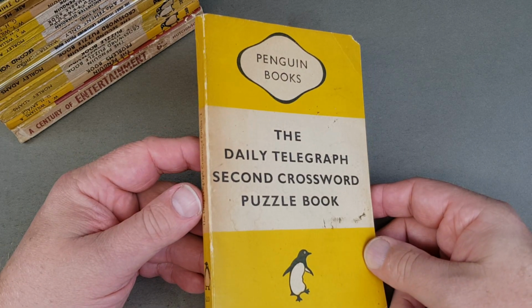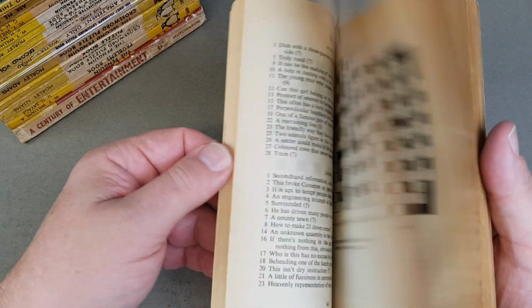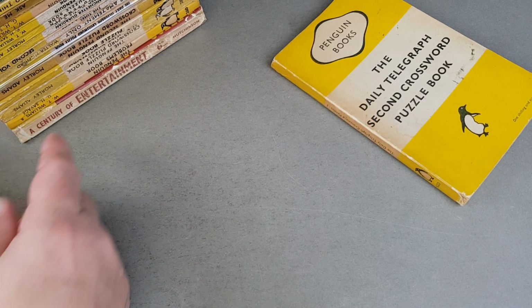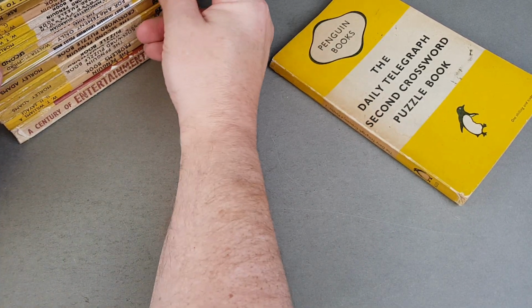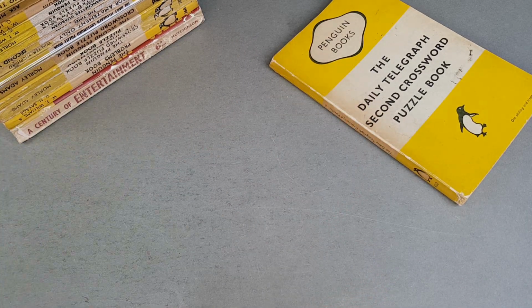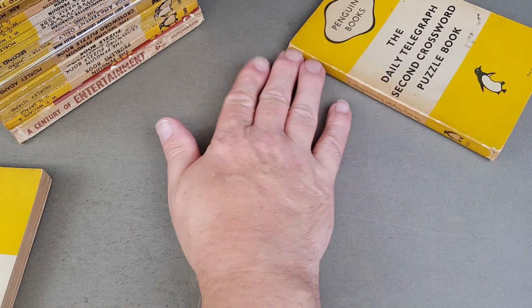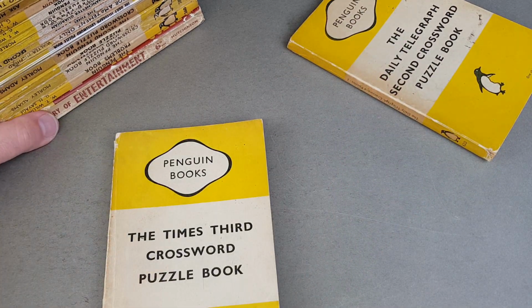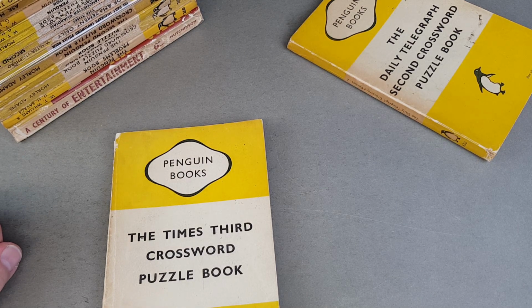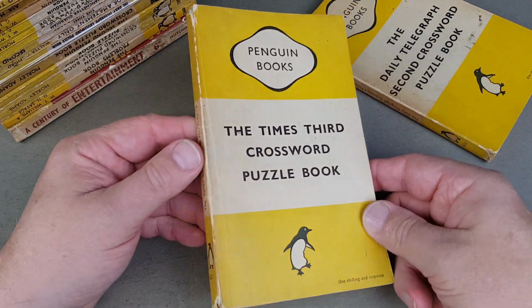This is the Daily Telegraph second crossword puzzle book, which is number 620. And these are quite standard now. Now, it's funny, price-wise, the early crossword puzzle books, you sometimes see them as much as £100 each, which I think is very expensive. You see these later ones, post-war ones, well, I've seen them as high as £95, but in general, the going rate online seems to be in the £20 to £25 mark, which I still think is high for post-war. I think more like 10 to 15 is about right.